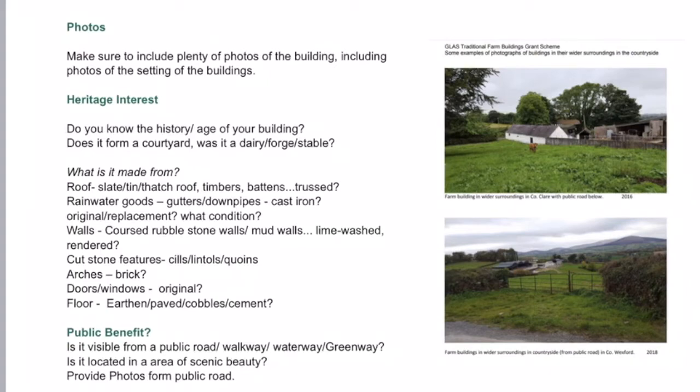It's probably most straightforward to get a good local contractor to give you a price, and it's more official and probably less open to question. Then in the application form, there are a few sections to fill out, and it's good to pay attention to these sections because these are what you are assessed on.